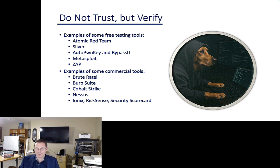Another one not on the slide that was released at DEF CON Demo Labs a few years ago was called Hard Hat. Auto, Pawn Key, and Bypass It are C2 frameworks and testing frameworks built by members of this TSU community, both people who've graduated TSU and who teach at TSU and some other folks in the community too. Lots of contribution, and we love that. Metasploit by H.D. Moore is one of the big ones. There's obviously Mimikatz, that is a tremendous security research project.